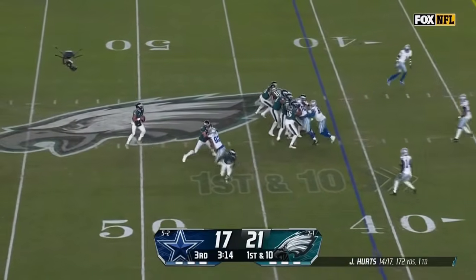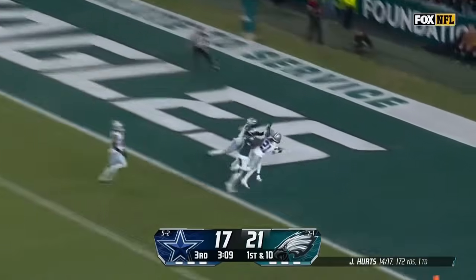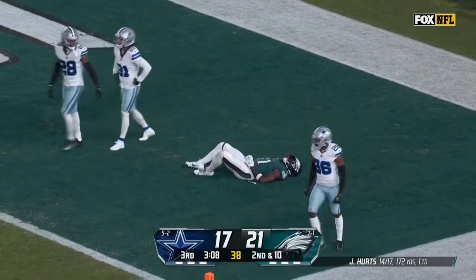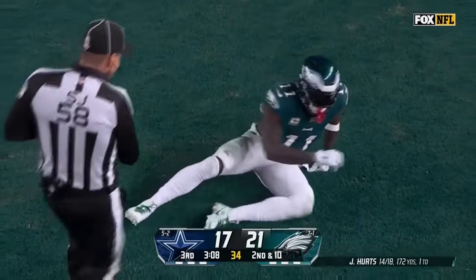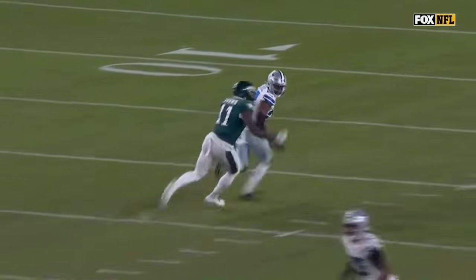On the fake. A lot of time. Hurts loading up, going deep, looking for Brown. Triple coverage, and it's incomplete. That's one of those plays where it's like, you know what, I think A.J. Brown is somewhere out there. I'm just going to throw it up to him and give him a chance to climb the ladder.